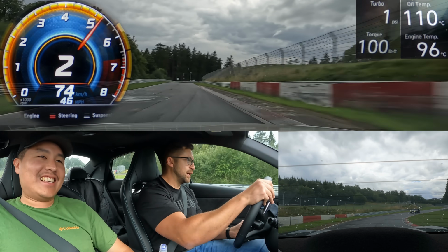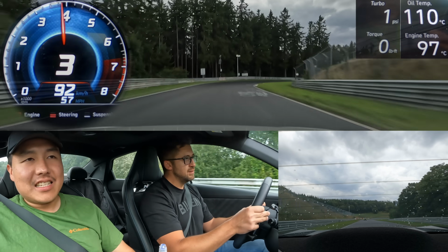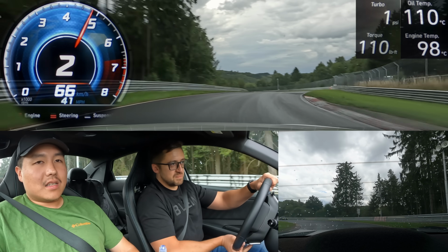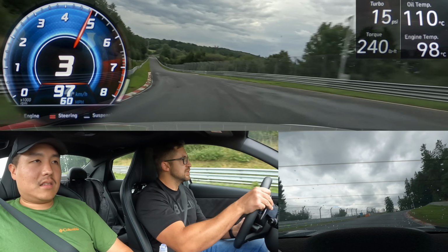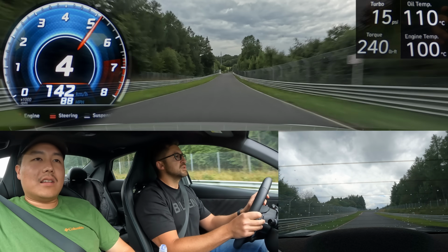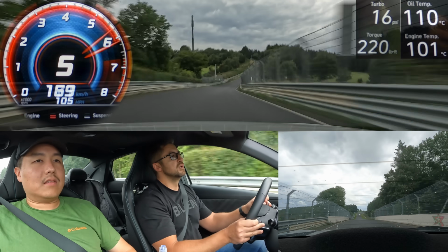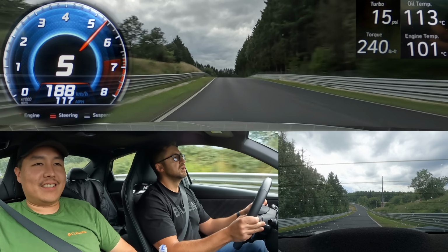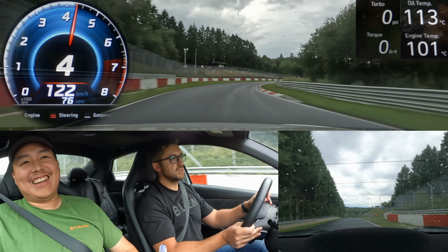Yeah, the drop down is always the challenging part. It's very slippery, but it's plenty of grip thanks to the right tires. Oh, there's a dry line here. Fabulous. Alright, that's interesting then. Okay, dry. It starts getting wet again. Yeah.